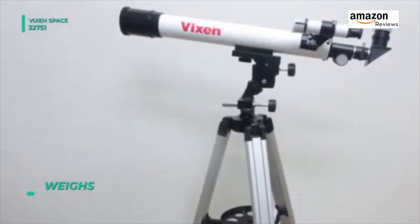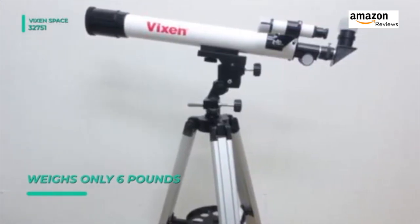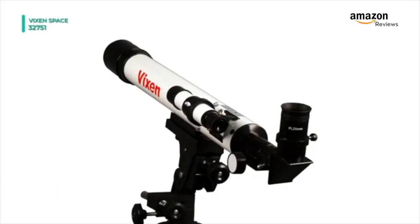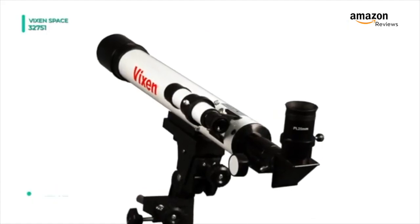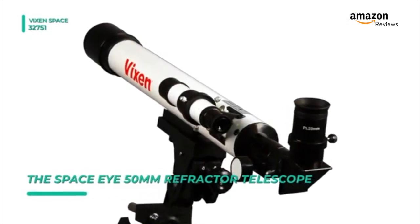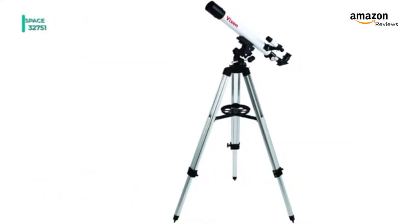Also, its dual-axis slow-motion cables allow finding and tracking of objects with reduced vibrations. The erect image corrects the image horizontally and vertically to enable the scope to be used as a conventional spotting scope. From the slow motion handles to the diagonal eyepiece holder, this telescope will get you started in your exploration of the night sky.